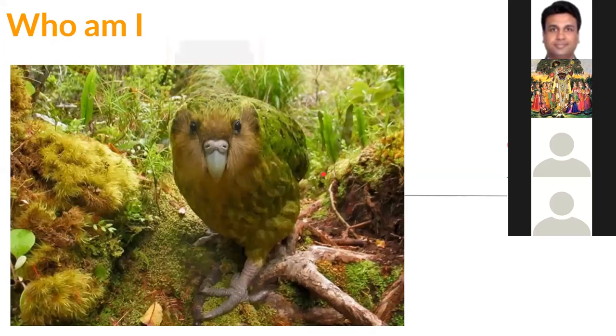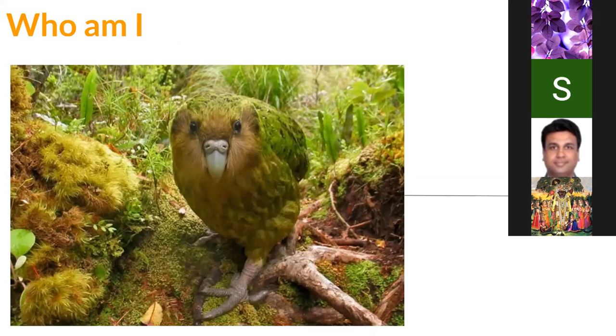Okay, which one is this one? We have discussed this bird just a few slides ago. So that's a big hint. You can just guess the name. You can revise the slides and just tell me which bird is this. Okay, Shaila. Parakeet? No, it's not the parakeet.